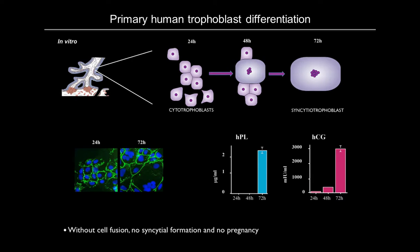It is possible to purify the cytotrophoblasts from the human placenta, and these cells in vitro are able to aggregate between 24 and 48 hours of culture and then fuse to form a syncytial trophoblast after 72 hours of culture. On the picture, you can see trophoblastic cells where the nucleus was stained in blue with DAPI and the membrane in green by using an antibody raised against desmoplakin. So at 24 hours of culture, you can see an aggregation.